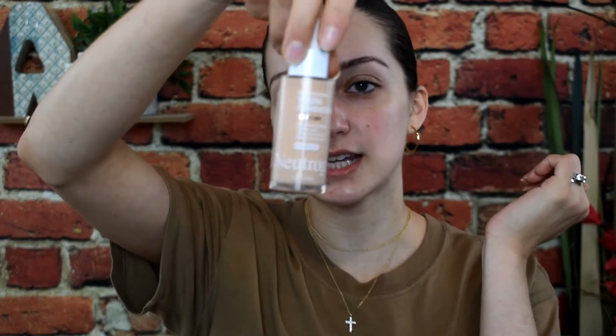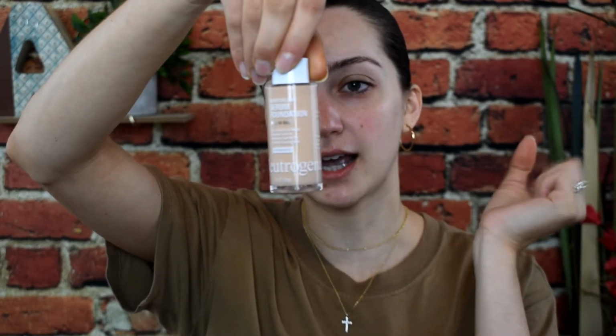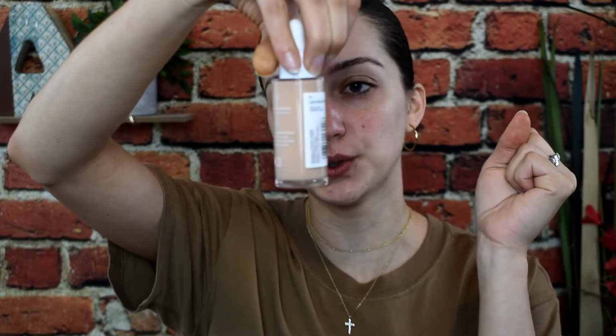So you get the standard 1 ounce of product. I have the shade Light Medium 2 just to match my self tanner a little bit better. I do want to try the shade Light 3 because that looks like it has more of a goldeny undertone, whereas Light Medium 2 has more of a peachy undertone. And I also am thinking about getting Medium 1 just to have a little bit of a deeper shade with more of an olivey undertone. So you can see, since I want to buy like 3 of them, that I do love this.